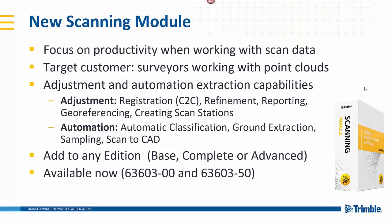We have a lot of exciting improvements in the point cloud space. We have released a new scanning module that focuses on productivity when you're working with scan data, essentially useful for any surveyor that is working with point cloud data. There are two areas of focus. One is adjustment, where we have added registration, refinement, reporting, georeferencing, and creating scan stations. And the second area is automation, focusing on classification, automatic ground extraction, point cloud sampling, and converting scan points to CAD points. You can add this to any TBC edition, either Base, Complete, or Advanced, and gain more productivity when you're working with scan data.